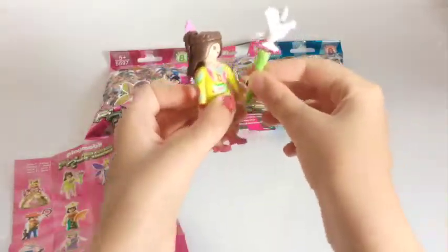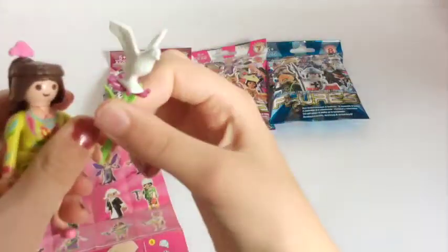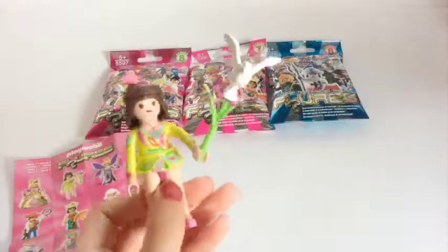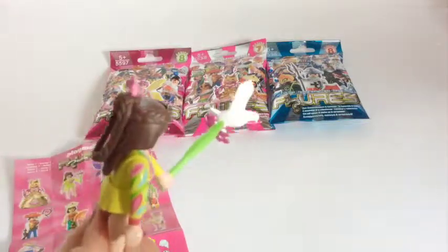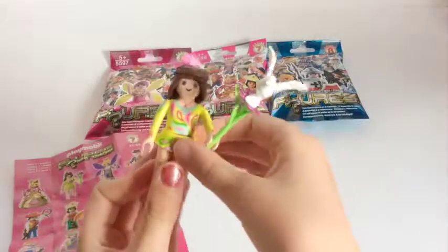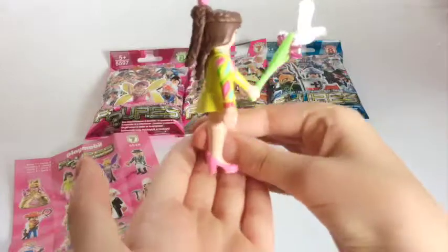Here we go, the final piece. Here we go. Here's our character. She looks really cool. And she also came with a bird. I don't know where the bird was supposed to go, so I ended up putting it on top of a flower. Cool idea. I really like this character, and can you see what I said about good quality?